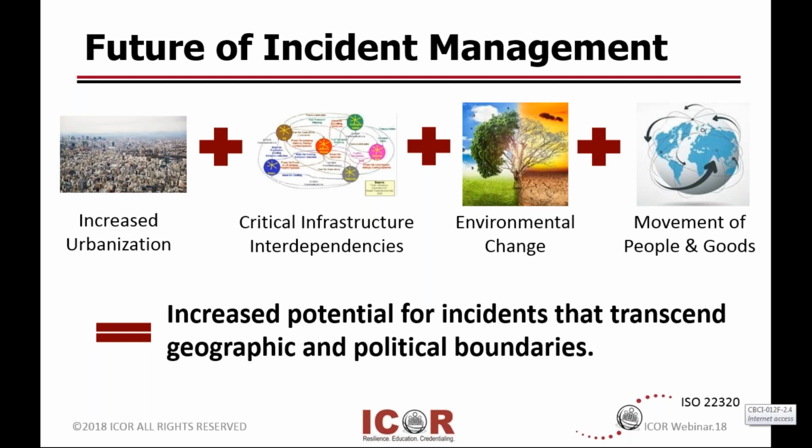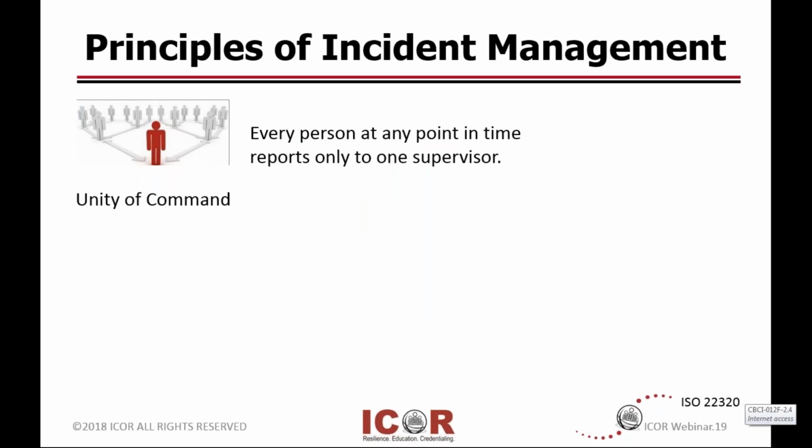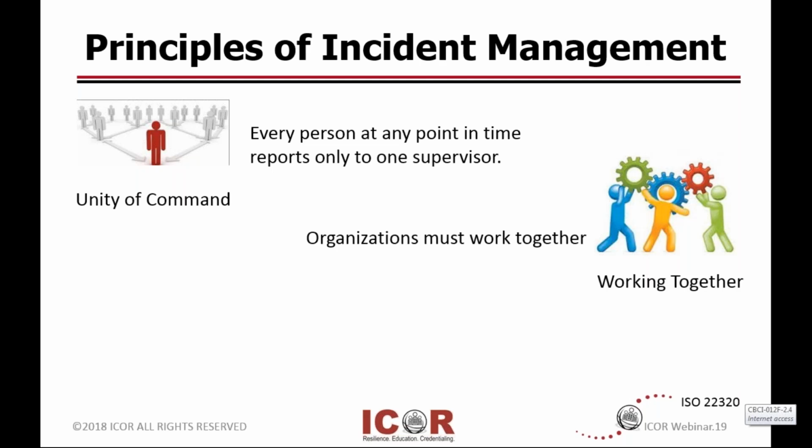There are some principles of incident management, and I always feel that principles are really important. It kind of lays out the playing field for what we're talking about. And one of the principles of incident management is this idea of unity of command, and we're going to talk some more about each one of these principles in this webinar. But every person at any point of time should report to only one supervisor. And this is really important because if you've got two people giving you directions and they're not the same directions, how are you supposed to make decisions on what you should be doing? And your organization needs to work together. And this is organizations working together as well as the different parts of your organization working together.